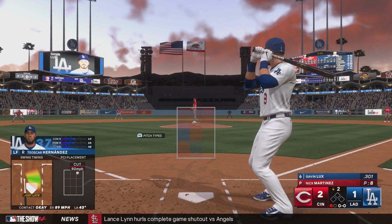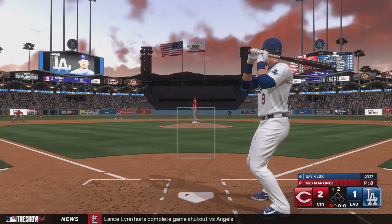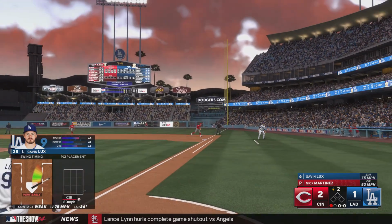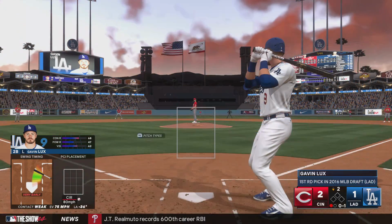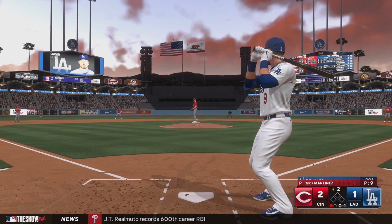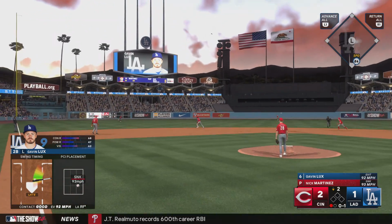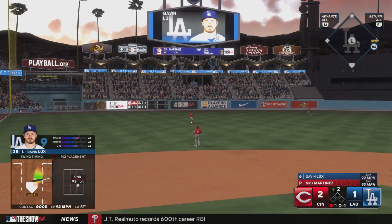And now it's Gavin Lux. A lot of clutch hitting from him recently. Over the last 10 games, he's knocked in 10 runs. That one fouled off. The Dodgers trailing by a run as we play game 1 of this four-game series. Hit hard, base hit.